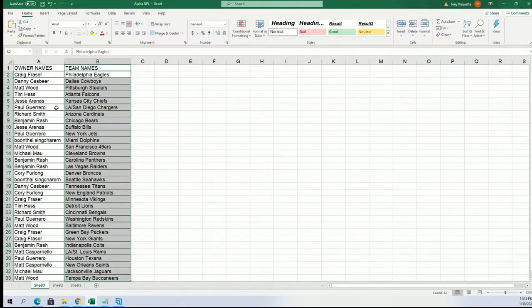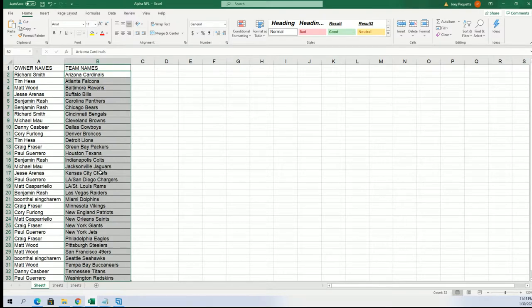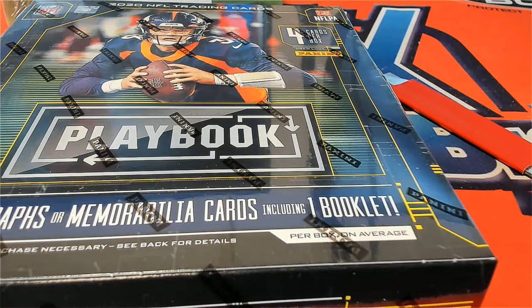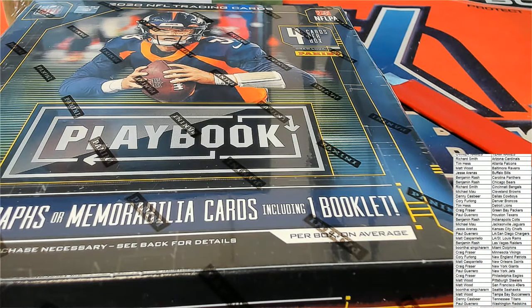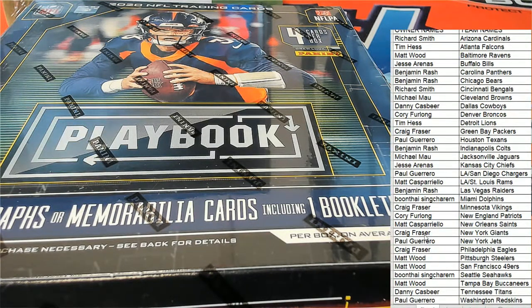Okay, so there's the Chargers for Paul G, the Dolphins for Boone, the Cincinnati Bengals belong to Richard S. There is a ton of good teams to own, the Minnesota Vikings for Craig, all kinds of good teams, really. Pittsburgh with Claypool. The Minnesota Vikings with Justin Jefferson.